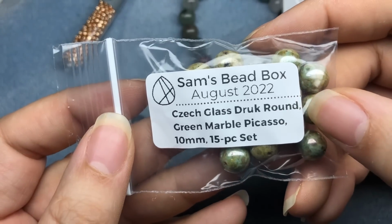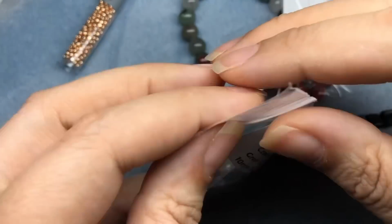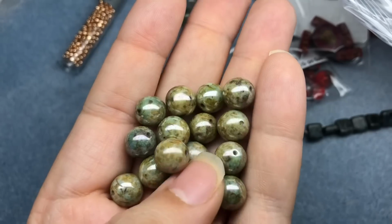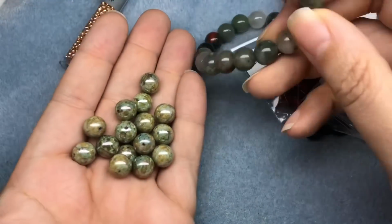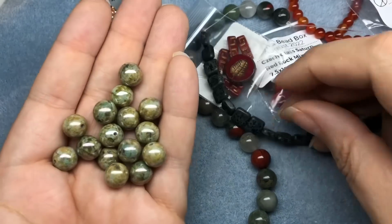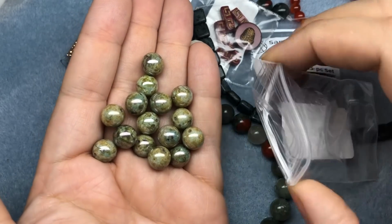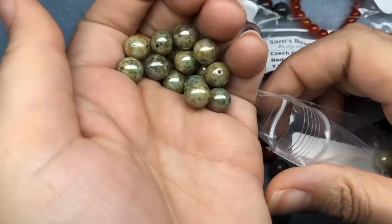Czech glass Druke round green marble Picasso 10 millimeter 15 piece set. These are gorgeous. They're so beautiful. They have quite a nice luster on the outside. And this whole set is very well curated. The colors are making my brain go crazy. And it's funny because red's not my favorite color, but I'm really liking this palette.